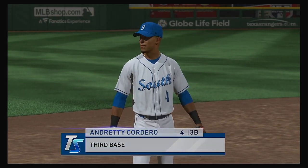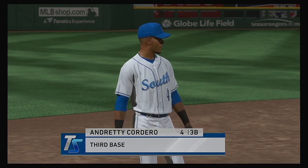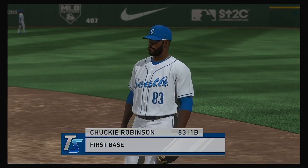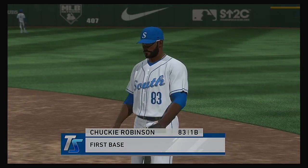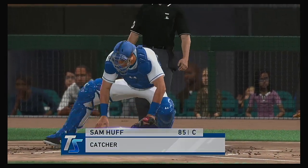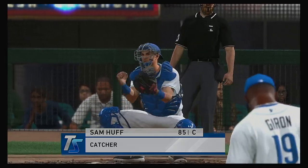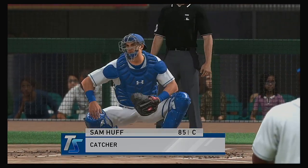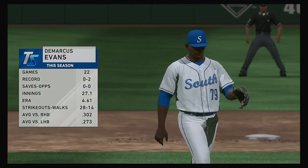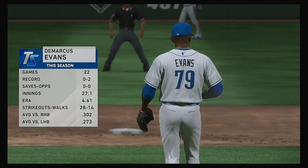Andrei Cordero is going to go ahead and stay in the ball game and play third now. Number four, Andrei Cordero. Chucky Robinson will stay in the ball game as he'll take over at first base. Sam Huff will remain in the game in the eighth spot and take over at catcher. Number 85, Sam Huff. DeMarcus Evans has been summoned from the bullpen as he'll do so to start the eighth. DeMarcus Evans.